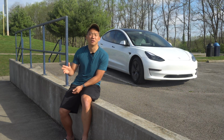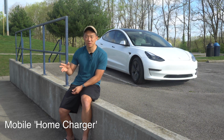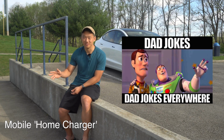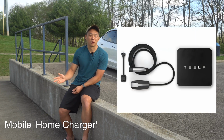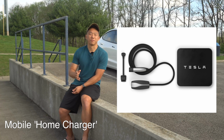Number 5, mobile home charger. No, not a mobile home charger, but a mobile home charger. This is the absolute slowest way to charge, but I've used it several times. Earlier this year, I left my car with my parents as they took me to the airport for a trip out west where I was gone for the entire week.